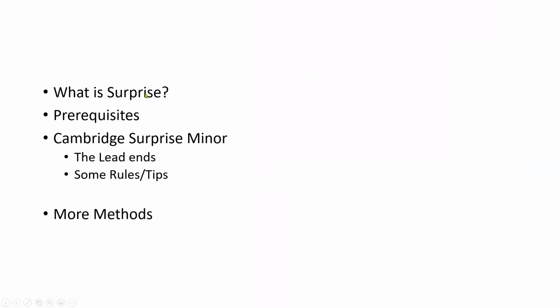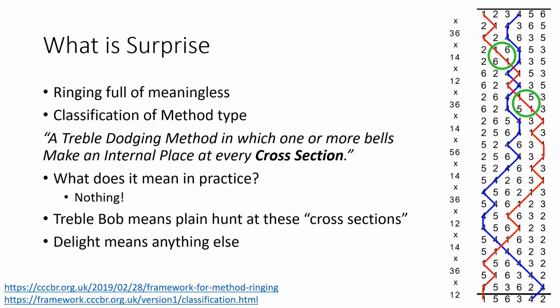So this is the introduction. It doesn't say introduction, but what I'm going to talk about today is just what is surprise and what does that mean? Some prerequisites maybe for ringing surprise. I'm going to mainly talk about Cambridge surprise minor, because I think that's probably a good introduction. Ringing surprise minor, there's not really any tips, so we could go through this for any method, but Cambridge is generally the one that people are introduced to first. We'll talk about the lead ends and some rules and tips, and then I'll briefly touch on some more methods if there's time.